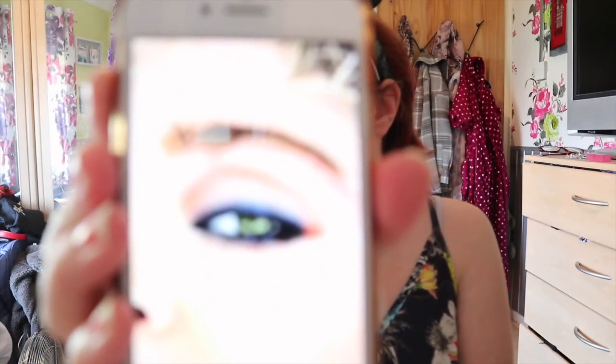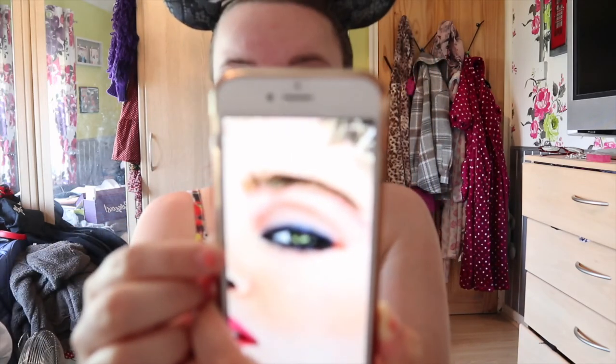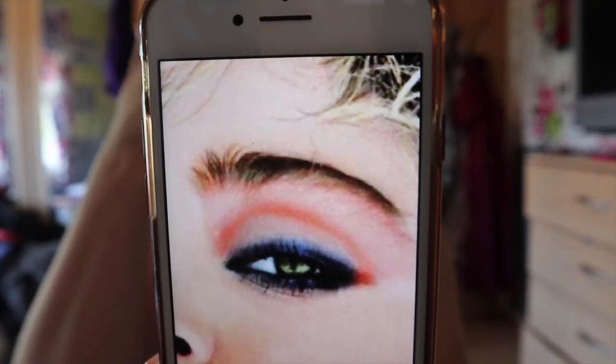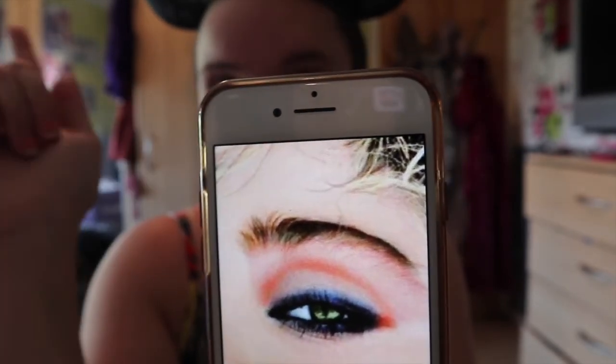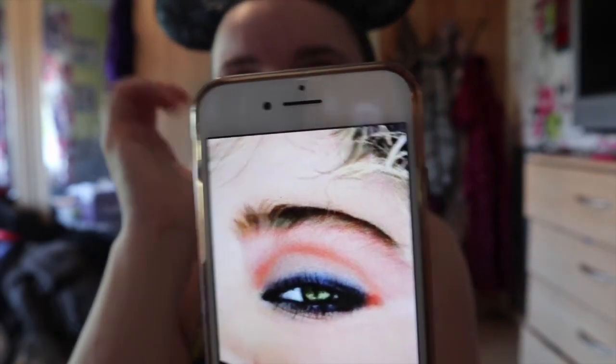So if we can get her back open. So I've zoomed into her eye, so it does look a bit weird, but I've zoomed in. If you can hear that noise, it's my laptop, I've got emails coming in. So as you can see, focus. Oh my day, it's not focusing. Focus, there you go. So she's got like a pinky colour here, and then above her eyelid, her crease is like an orangey colour, and then above here is blue, and then she's got thick black eyeliner.